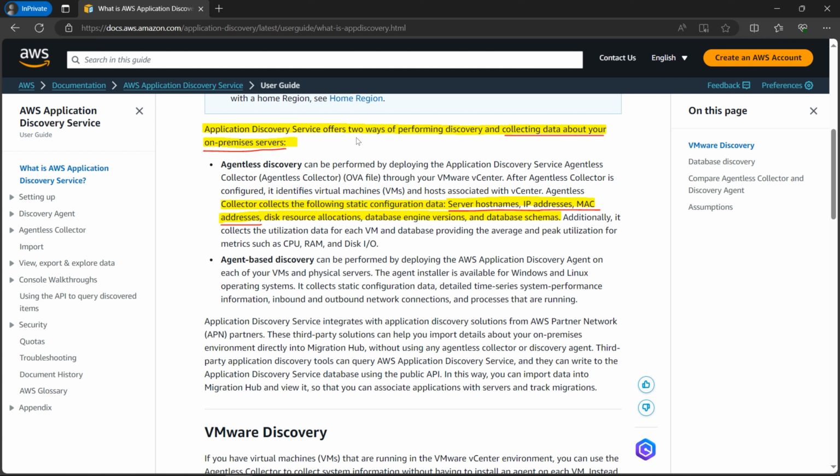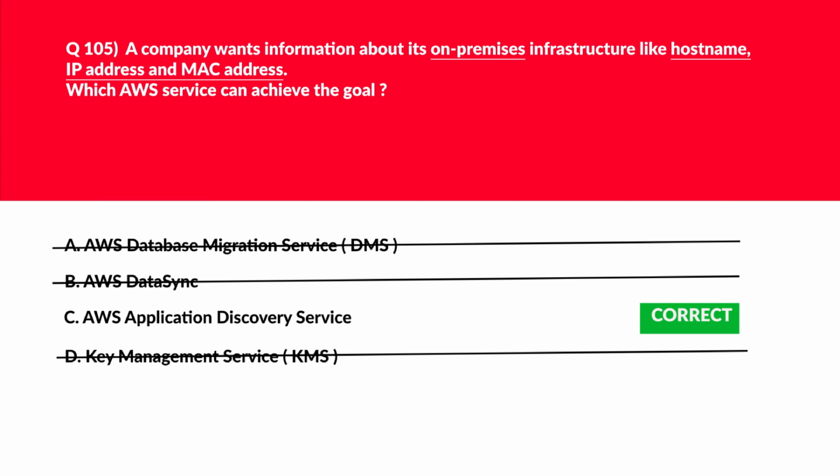Application Discovery Service offers two ways of performing discovery and collecting data about your on-premise servers. And as I mentioned, it collects the following static configuration data: server host names, IP addresses, MAC addresses. Just note this keyword set. These were there in the question. Disk resource allocation, database engine versions, and database schemas. With this, you need to remember what Application Discovery Service offers. So you can have a read of the entire documentation. We'll lock option C as the correct answer.